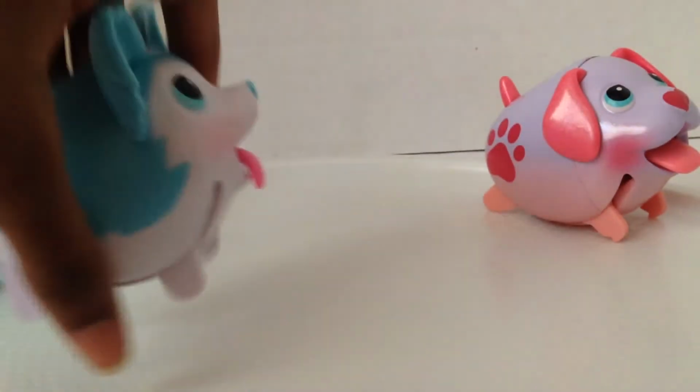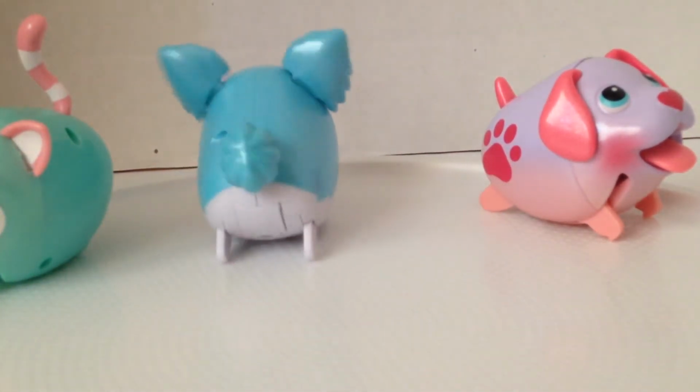Now this is Hoppy. I didn't show you it because I turned it on. There we go. See? That's the thing, it doesn't do it. Yes, it does. Sometimes it just gets out of order. Wait, I think you just had it. I think it's almost there. It still hops. There you go. Yep, it still hops.